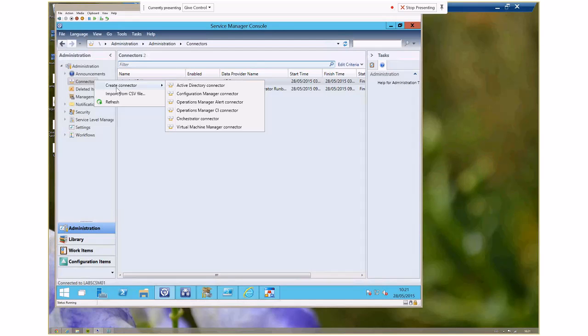Operations Manager Alert connector, so we can plug into the Ops Manager. So if you get an alert raised in Ops Manager, we can automatically create the incident in Service Manager, and we can route that through to the correct teams automatically with the use of templates. So, for example, if you get an Exchange issue, perhaps one of the DAGs has got a problem, then we can automatically get this to route through to the right people who will look after that incident.